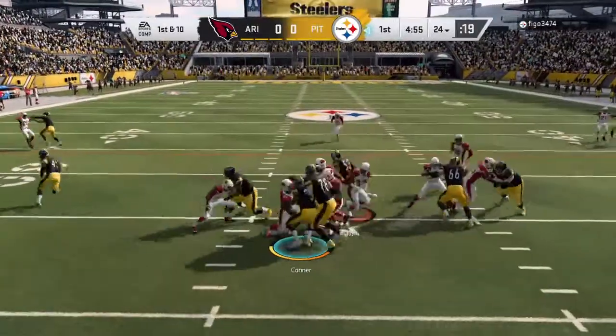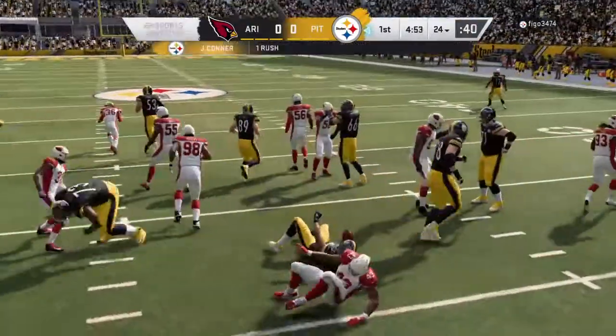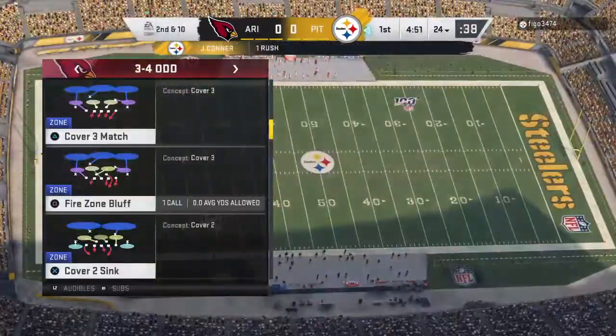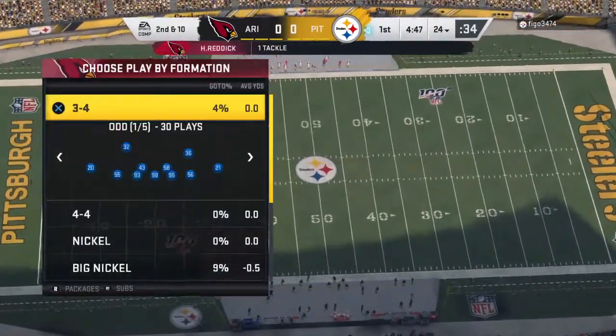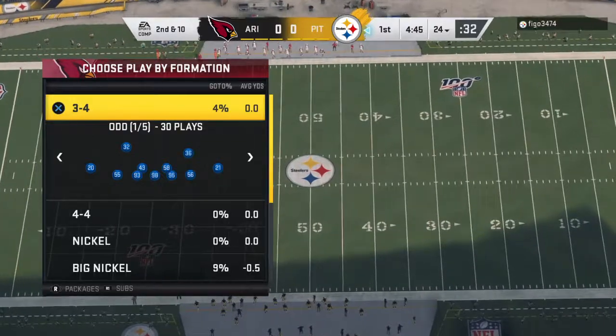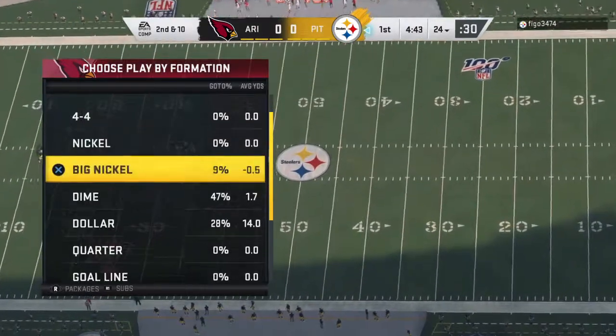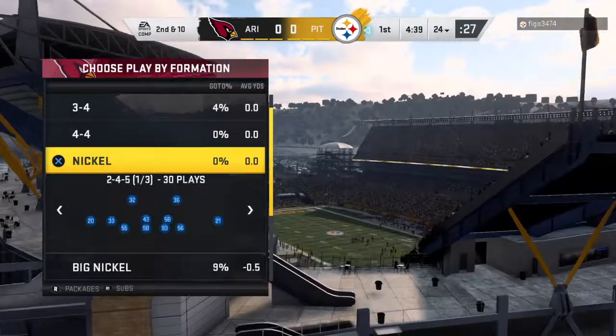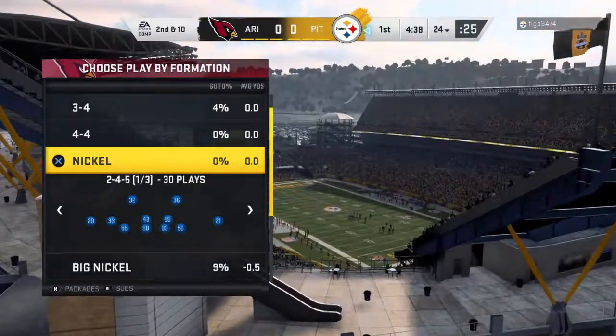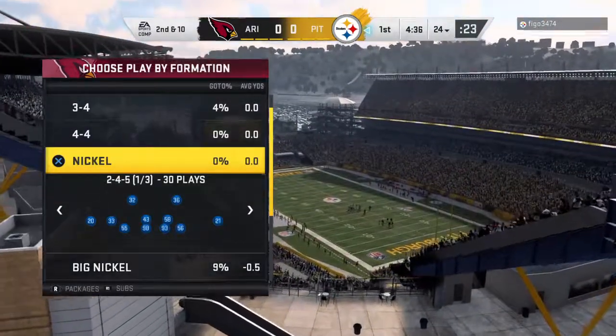First carry for James Conner. And right away they're going to stack him up right at the line of scrimmage. Give the tackle to Haason Reddick. I know the scouting report on him is that he doesn't possess the eye discipline to be an elite linebacker. What that means is his ability to read, react, and make a play. But on that one, he looked like one of those guys.